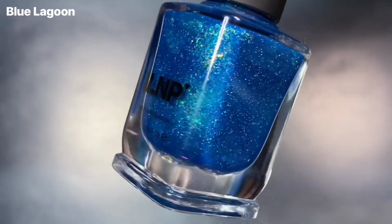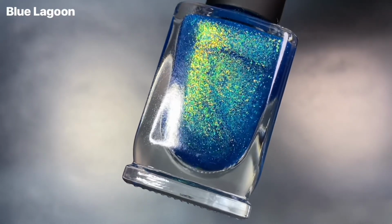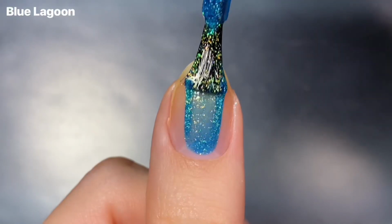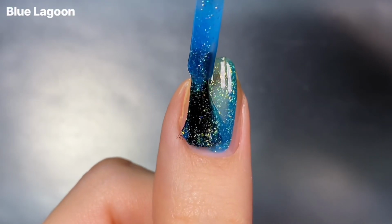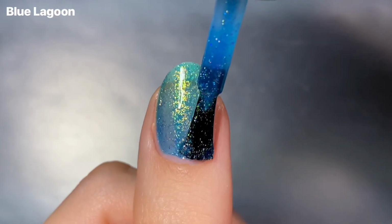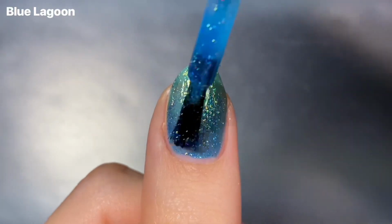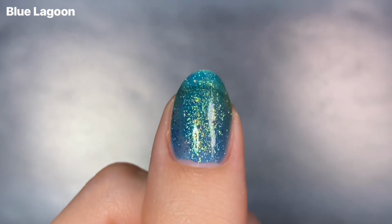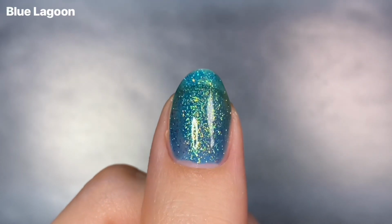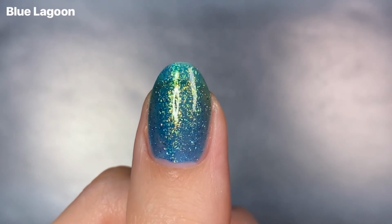And the last shade that I picked up was Blue Lagoon, which was from the Tropics collection in summer of 2021. This one's described as a glistening teal holographic jelly filled with this golden iridescent shimmer, but I personally would call this almost more of a microflake formula. Some of ILNP's shimmers are definitely on the large size. Either way though, it is an absolutely beautiful shade. I will say it's not picking up 100% color accurate.